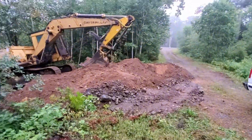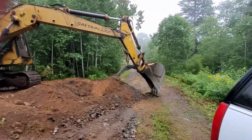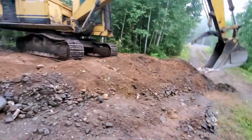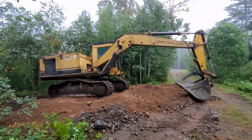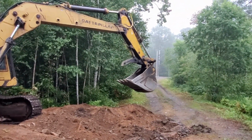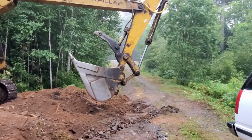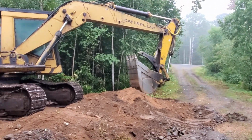You can see here that he's not only pulling the dirt from the piles and pulling it into where the driveway is going, but he's packing it down at the same time. This dirt is going to pack down really, really well between all different sizes of rock and all different sizes of dirt, sand, etc. There's no real organic matter in this dirt that they're pushing in. So it's going to pack down really, really well, and it's going to hold its shape.